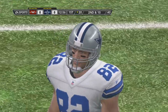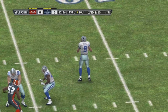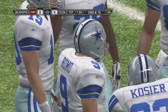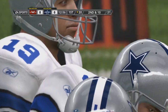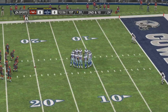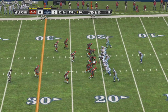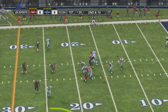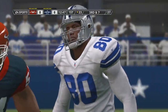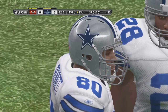Short pass to his left. Witten was the intended receiver. So they'll face a 2nd and 10. Dumps it out left. He's brought down around the 23-yard line by Taylor. Good defense all over the field that time. They had the deep routes covered, and when they tried to dump it off to the tight end, they were on it.